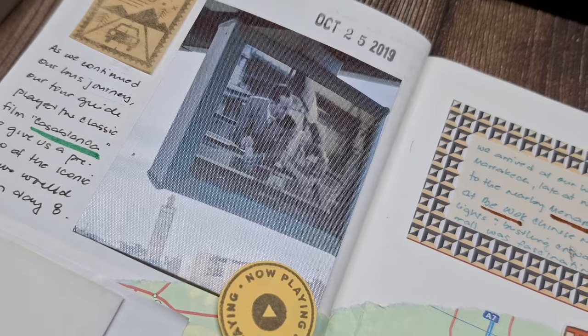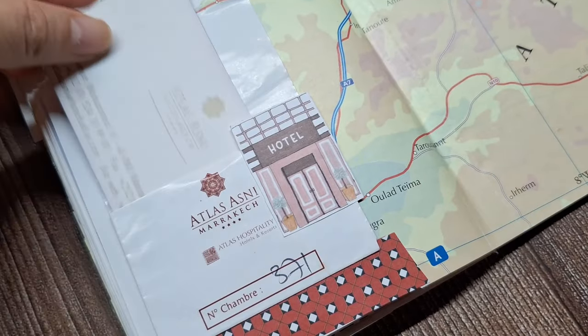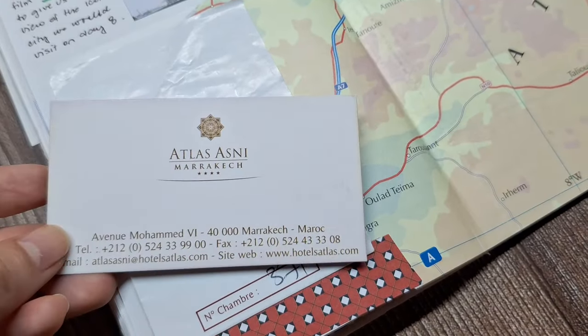Here's our finished spread, capturing the journey from Rabat to Marrakesh and the excitement of the upcoming Casablanca leg of our Moroccan adventure.